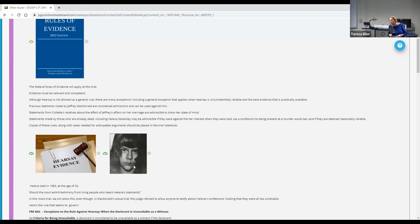I would probably mention it in the closing and try to discredit it if I could. I hope that's a reasonable answer. Not sure I understand the question. But remember that you have the burden of proof if you're the prosecutor. The defendant doesn't have to prove anything.